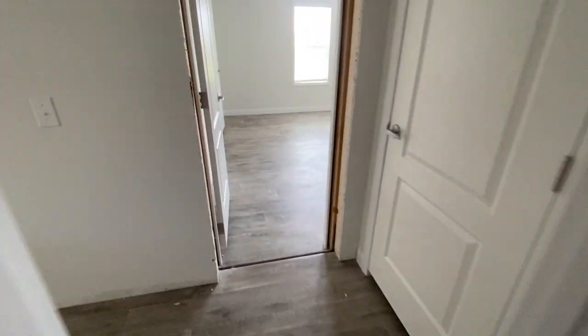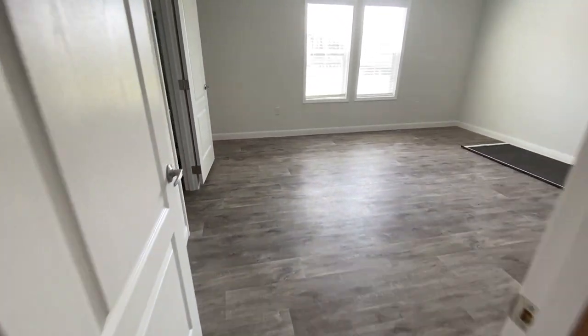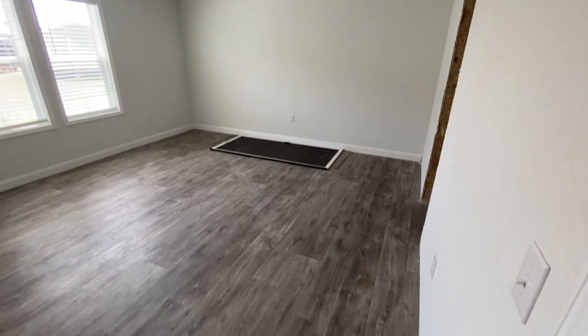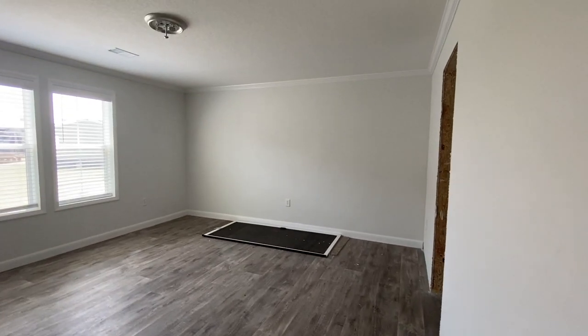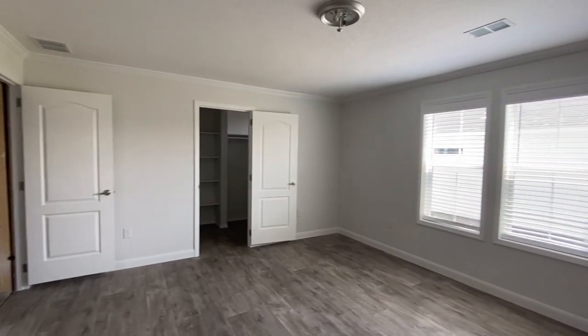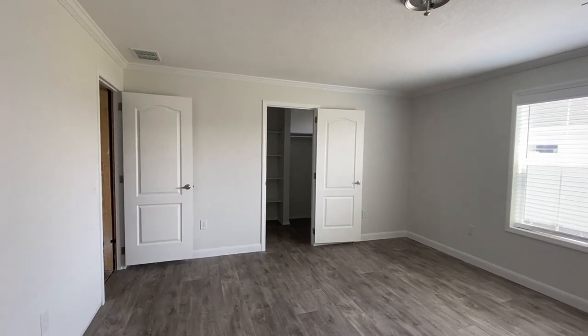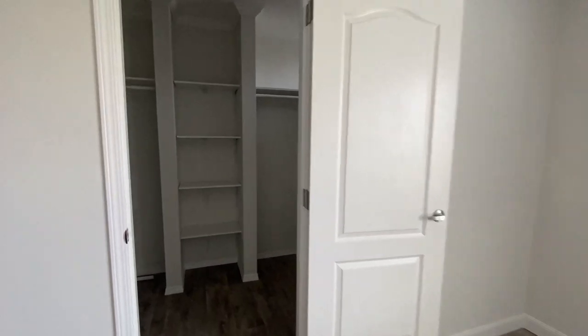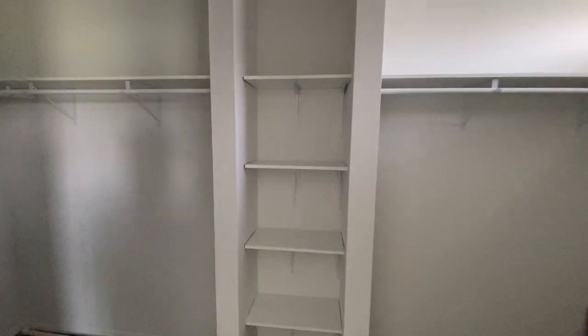Across from the laundry room is the master. All of this is master, you guys. Really nice. Still no carpet. So it's no carpet in this house. Beautiful. Love it. This house is so nice and bright. Really love it. The master closet is right here.